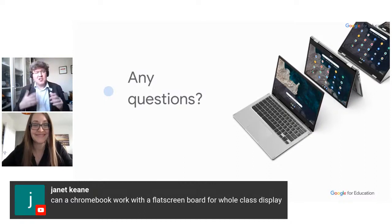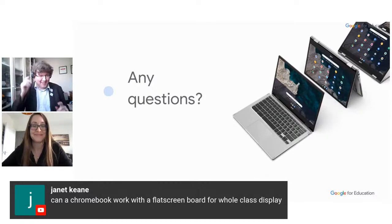So the short answer is plug it in and try it. In fact, right now I'm using my Chromebook with a display to my right. My display is a touchscreen, and I can use that in that way. So most of the time, the answer to that question is yes.